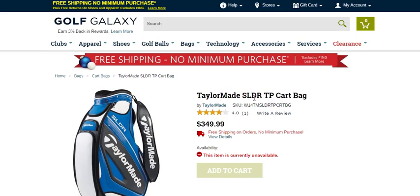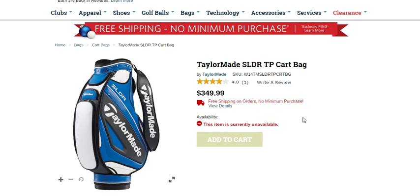So, guys, that's pretty much the main things to look out for. Of course, you've got golf balls, shoes, apparel, everything else. If you come across some golf balls, brand new, still unopened, definitely pick them up, especially if it's Nike or Titleist or Callaway golf balls. Only if they're brand new.